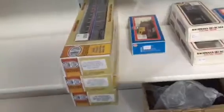And then down here I have my 3 Amtrak Phase 2 Superliners. I have 3 of them, $15 a piece. I'm going to buy good coaches, like great coaches, probably after I get the money from those.